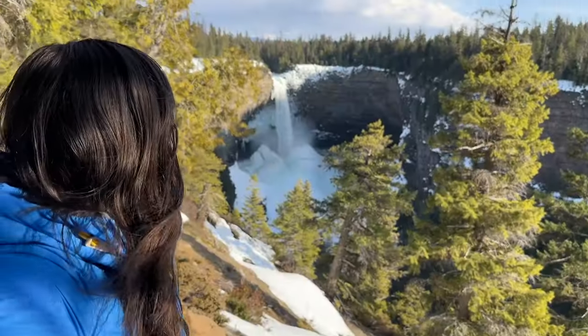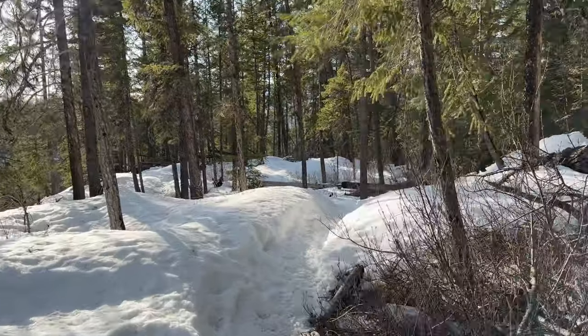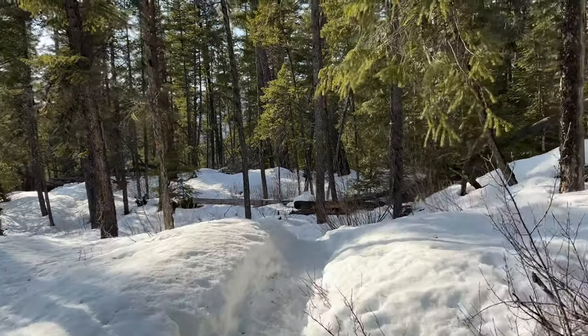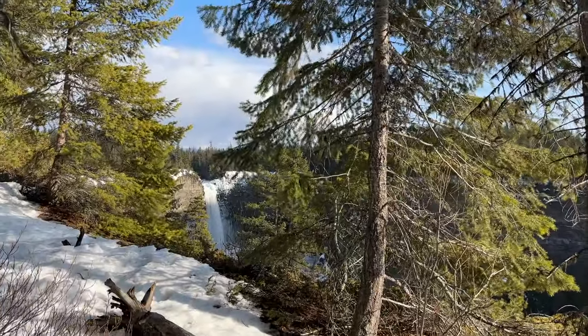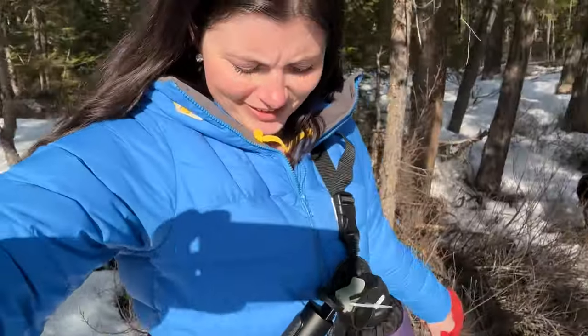Sun is shining. It's golden hour. Wow. We're in a forest park kind of beyond where the waterfall is, where not a lot of people go. So I have my bear spray in my koozie. I'm ready to hike. Monday is the first day of spring, so I'm fully prepared in case any black bears come looking for food.